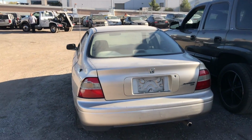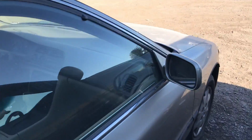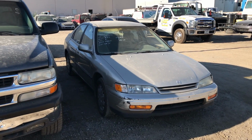And yeah, I think this is the one from last week. So the buyer actually didn't come pick this one up, which sucks. So they're going to have to put a lot more when they come back. But I mean, 250 bucks, 325, I'm sure is going to be the range.